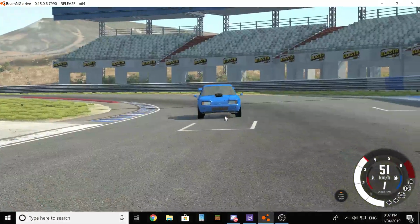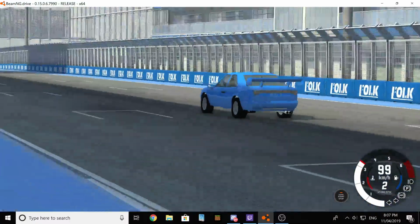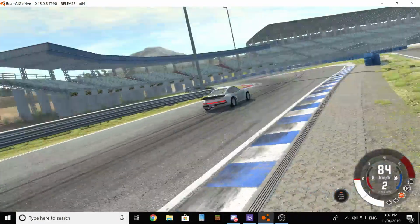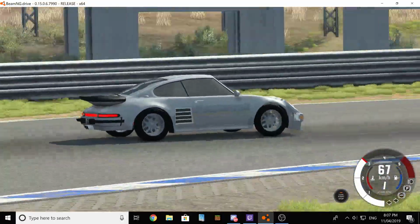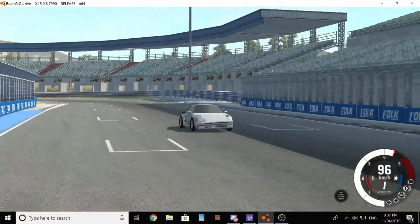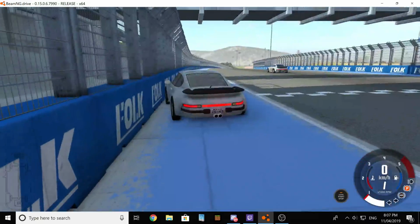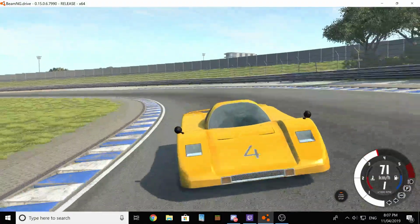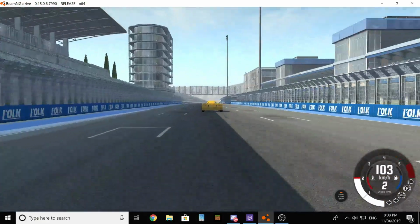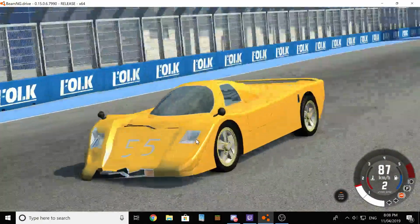Second place, Fife Racing Development. Solid race, stays out of trouble, definitely helped by the opening lap crash. Comes through in second. Third place, it's going to be Porsche. Solid podium after spinning twice. Shouldn't really have gotten the podium, but good comeback after starting 6th. And 4th place goes to the other McLaren, number 55. It's first race, and it comes 4th.